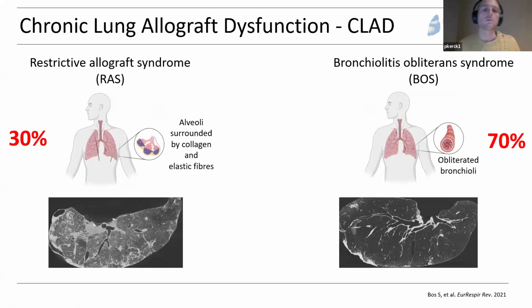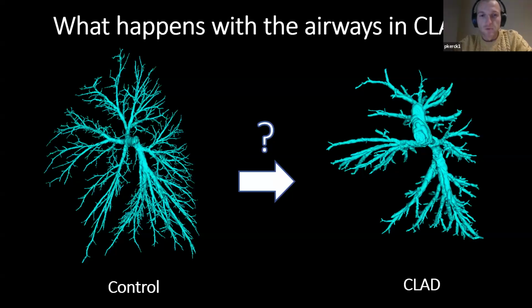We have restrictive allograft syndrome, RAS, the restrictive phenotype, with a lot of fibrosis, like you see on the left underside here. Then we have the second subtype, bronchiolitis obliterans syndrome, BOS, which is the obstructive subtype with a lot of obliterations in the bronchioli. We also have a third subtype, the mixed subtype, which is a mixture of both. The purpose of this talk is to know what happens in the airways of CLAD. And something like this, like we see here, does happen.